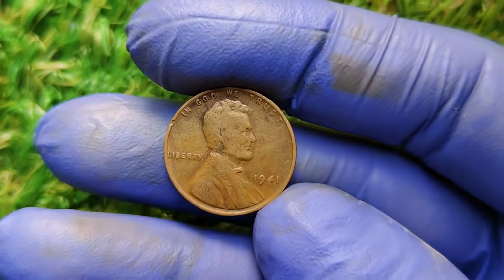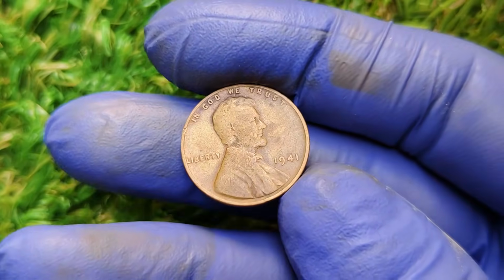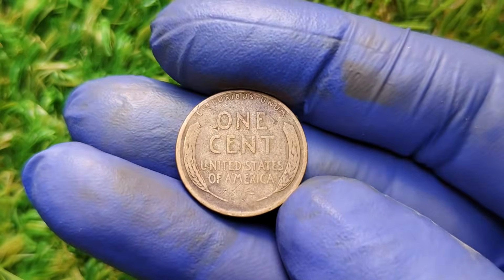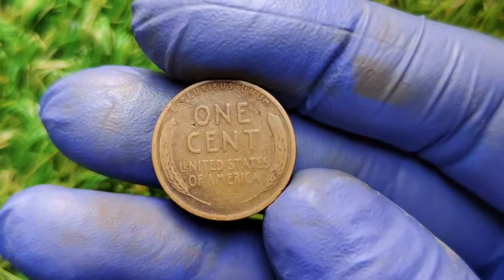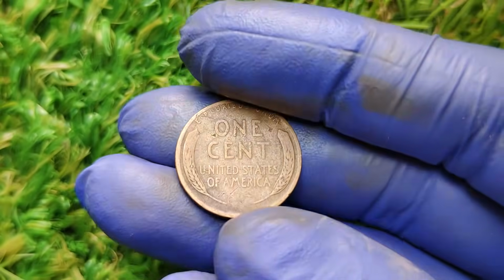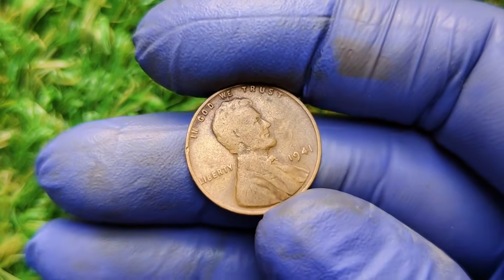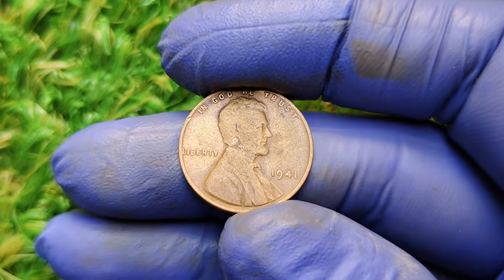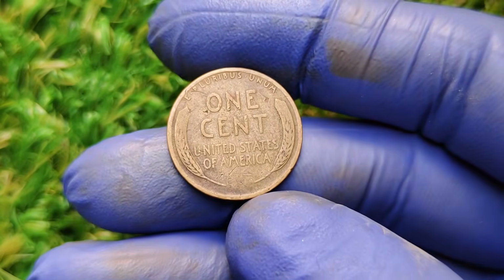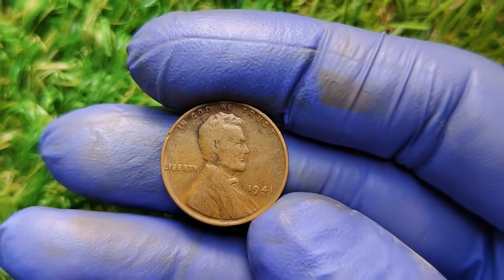Another factor that adds to the intrigue of the 1941 no-mint mark penny is the subtle variations that can occur during the minting process. Small differences in design details, such as the spacing of letters, the depth of the wheat stalks, or the shape of Lincoln's profile, can make certain coins far more collectible. These variations are often difficult to spot without careful inspection, which is why experienced collectors spend hours studying coins under magnification, looking for those rare anomalies that elevate a common penny to a highly prized collectible.